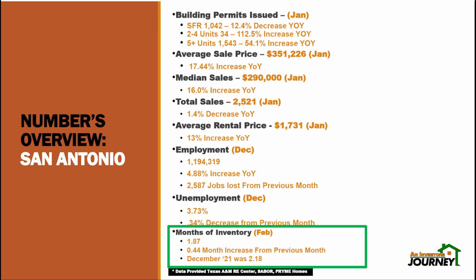So now moving on to the months of inventory, we're sitting at 1.87 months. That is a 0.44 month increase from the previous month, which is pretty typical because inventory is usually pretty depressed in January because of the buying boom that usually happens around that November, December timeframe right at the end of the year. And just for perspective, December of 2021 was at 2.18.